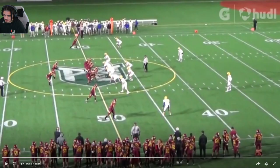That's one of them. Love to see this in the running game on an inside zone here. We're going to have him inline tight end.